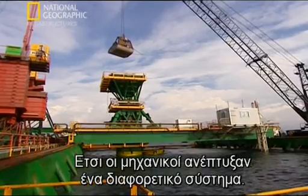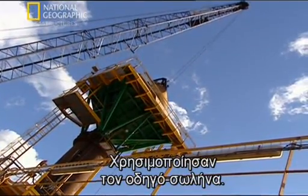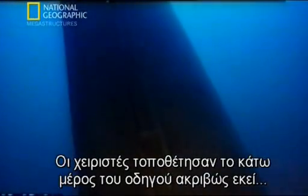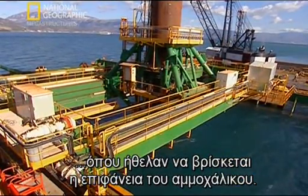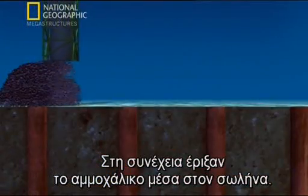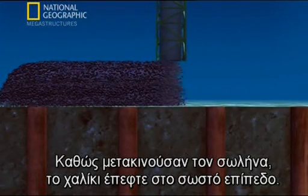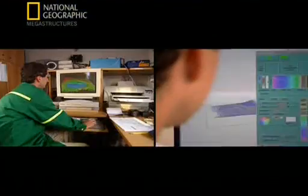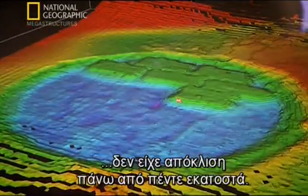So the engineers developed a different system. They used the guide tube. Operators placed the bottom of the guide tube exactly where they wanted the top of the gravel to be. Then they poured the gravel into the pipe. As they moved the pipe, the gravel poured out at exactly the right level. Sonar scans showed the gravel level was accurate to within 5 centimeters.